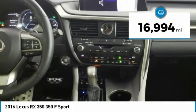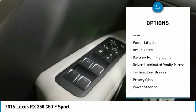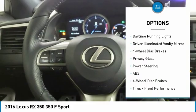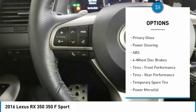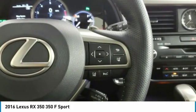Here are some of this vehicle's great options: all-wheel drive, heated mirrors, aluminum wheels, rear spoiler, power liftgate, brake assist, daytime running lights, driver illuminated vanity mirror, four-wheel disc brakes, privacy glass.